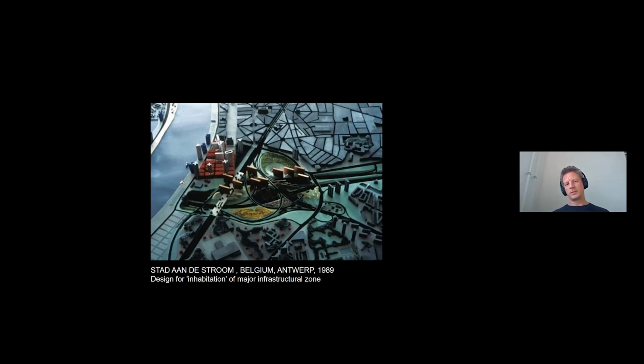But this kind of idea stands for a whole new notion of how infrastructure relates to the urban environment. And the way I understand it as a designer is that it's a question of how infrastructure can shape urban environments rather than just impose itself on the urban environment.